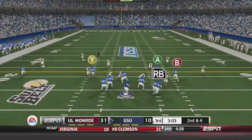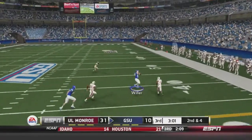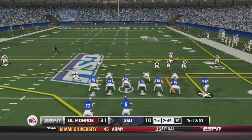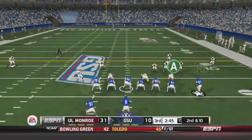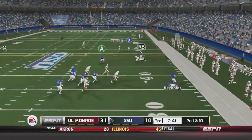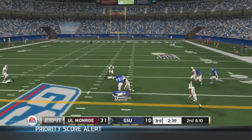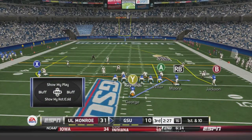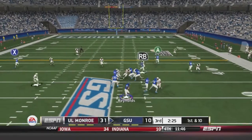If they can't get a touchdown here before the fourth quarter, it might be over, as this 2nd and 4 pass goes to Sebastian Willard for 15 yards and a Georgia State first down. Reynolds now back to pass out of the shotgun, going to scramble out to the right and fire on the run across his body here. Mark Moore has the catch for 15 yards. Another first down for Georgia State.